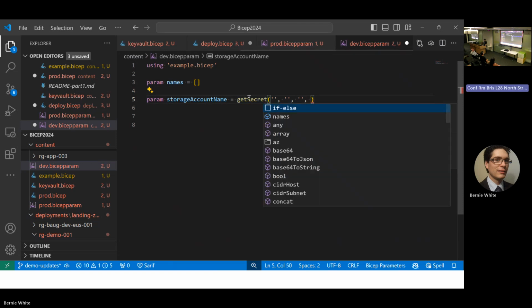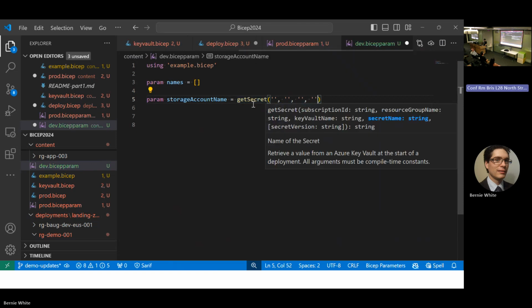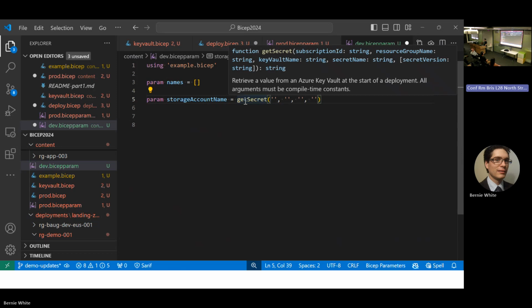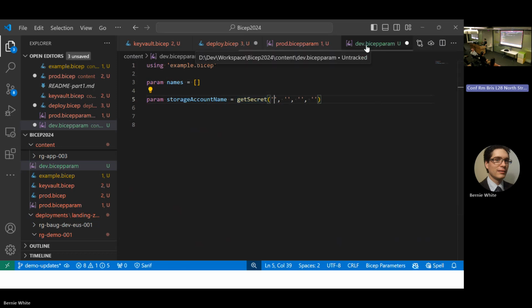And then we would go ahead and give the name of our secret, whatever that is. I'm not going to bother populating it here, but we basically just throw those things together. Then when we deploy this Bicep param file, Azure at deployment time, from the control plane, will go out, talk to that key vault, pull the secret in, and then consume it. So our developer never needs to know the secret.